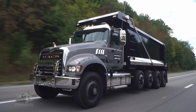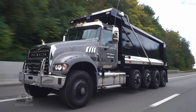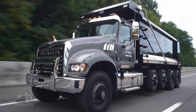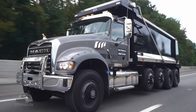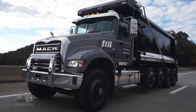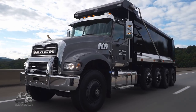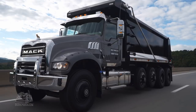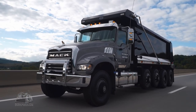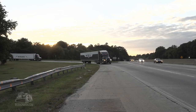quad. So we got two lift axles, and we can carry about 73,000 pounds in North Carolina. Each state's a little different, but the Granite's got the brand new interior on it as well. This particular one has an aluminum dash and the new Sierra tan color, so it's a great offset with the black. It's got the nice new Granite emblem with the American flag flying free. Right on, we'll appreciate it.